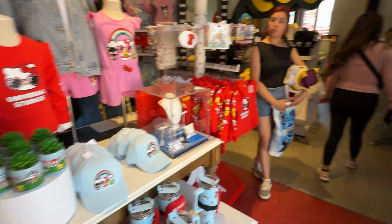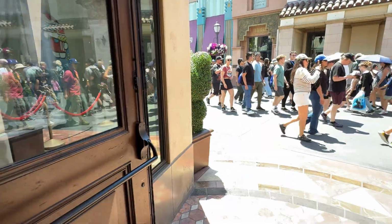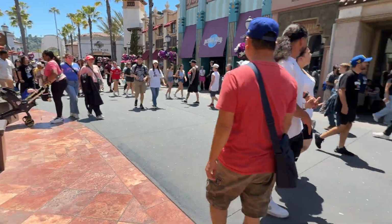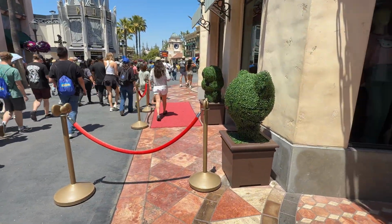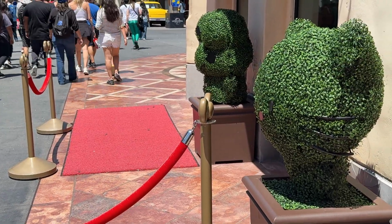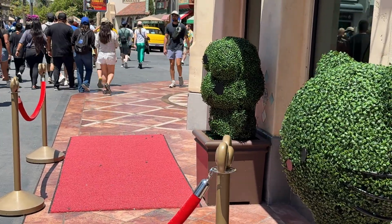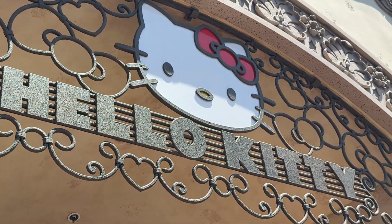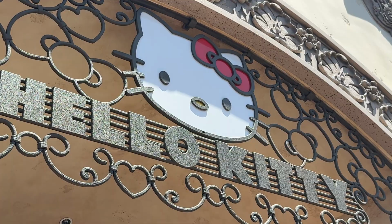She also meets and greets. Her store is right outside where she meets and greets. Is she here right now? No, she's not here, but her red carpet is. That's officially Hello Kitty's red carpet, and her topiaries as well. But yeah, make sure you come in her store. We don't always go in it, but when we do, we have a good time. Thank you, Hello Kitty, and thank you for the air conditioning. It's wonderful.